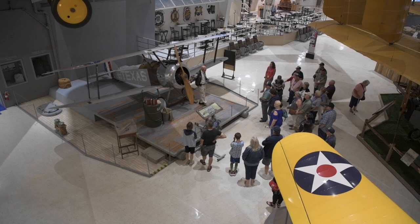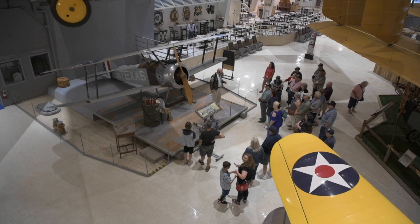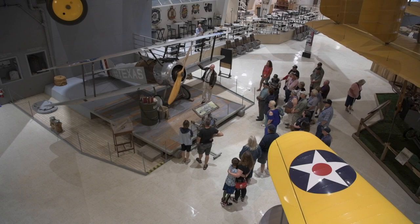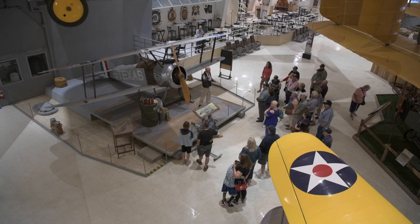You'll see it again, it has the fixed pitch wooden propeller attached to an early model aircraft engine called a rotary engine. I think you'll find this interesting. Watch what happens when I spin the propeller. You can see that the entire engine spins. There is a fixed crankshaft. As the pistons go up and down, they drive the entire engine, attached directly to the propeller, around the crankshaft.